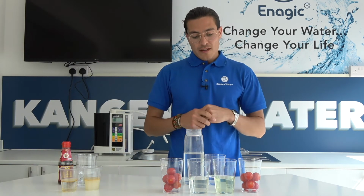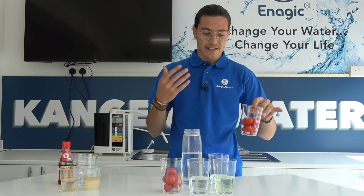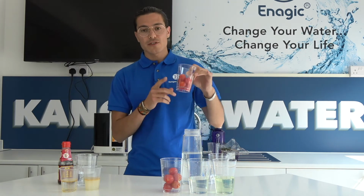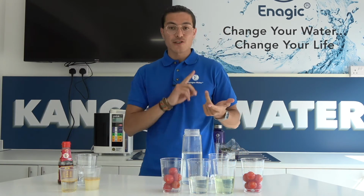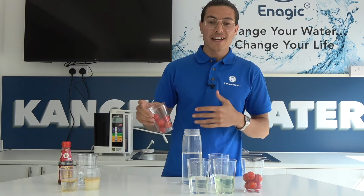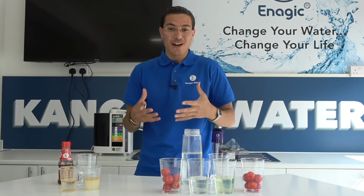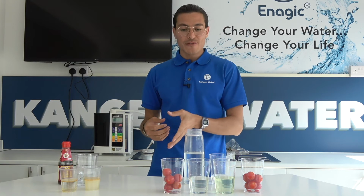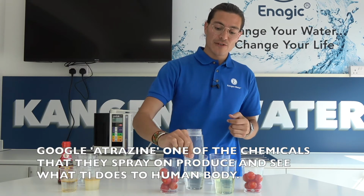Now normally when we have events, we pass this to the audience to taste the difference, and after trying the tomatoes washed in Strong Kangen, they always say it tastes delicious, sweet, so organic, natural, like from grandma's garden. However, when they try the one with tap water, their face changes. They say, oh, this is so sour. This is so unnatural, tasteless. And some of them even spit it out. You know, that's how disgusting these pesticides are on your fruits and vegetables.